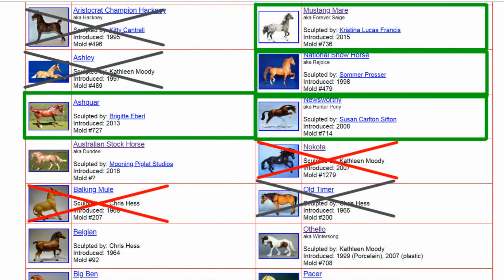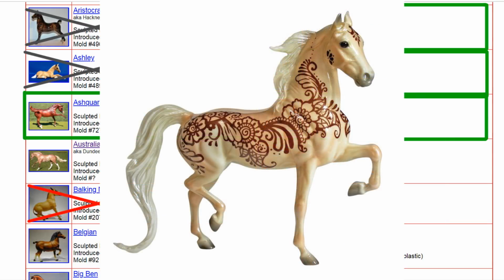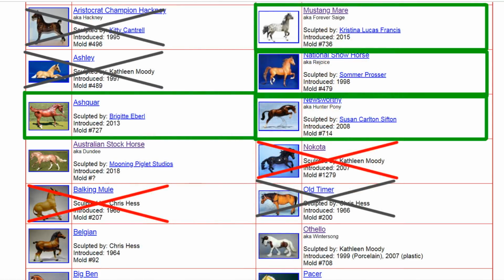The National Show Horse mold, she hasn't been used much recently except as a decorator special run in 2017. I feel like she has potential to be the surprise, but maybe not quite popular enough. I do feel like she could very nicely fit the theme, however.